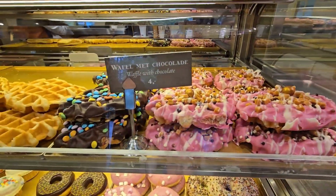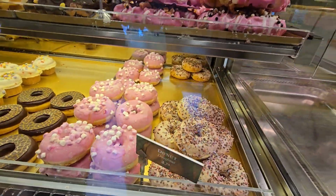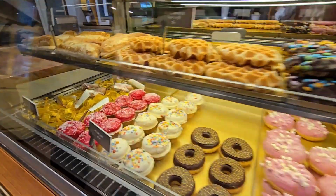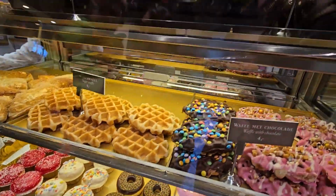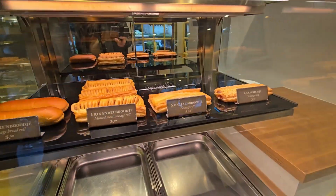They look cool, don't they? €4. Donut. Red velvet white chocolate muffin. Oh, what's this? Is that a red velvet cupcake? I want some pennies. Chocolate cream. No, get them from the gift shop. Do you want a sausage roll or do you want a cheese roll?